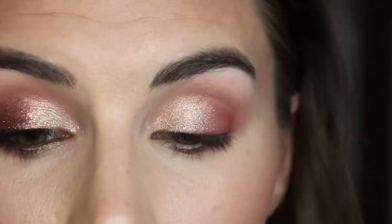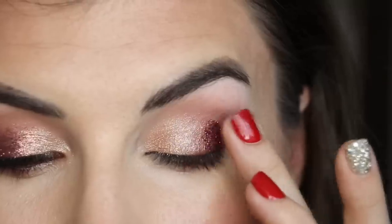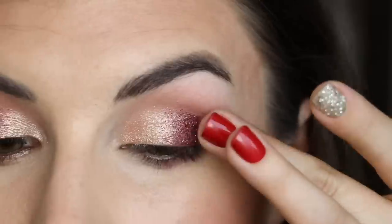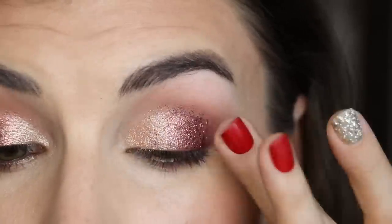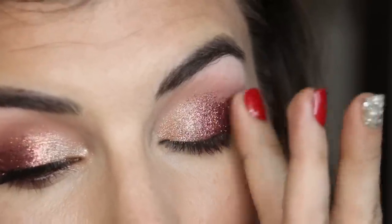And it has a combination of champagne and green and white frost. And it's just, all of these are so multifaceted. Really, really gorgeous. That I applied in my inner corner just with my finger. You could use a brush, but I really love the way that these layer up when you use your finger.